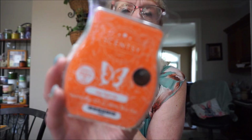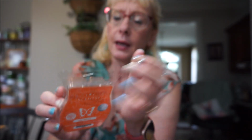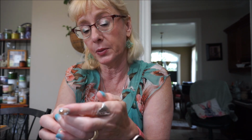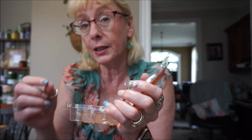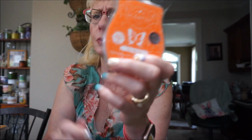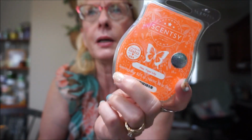This is Tiger Lily by Scentsy. And this one was Tiger Lily, Sugared Mandarin, and Jasmine. So a really pretty floral, fruity blend. But I really struggled to smell this one. I think I got more of the mandarin than anything, and then it was just topped up with the floral notes. But this one's really light. I melted this in the bathroom, and I struggled with that one.